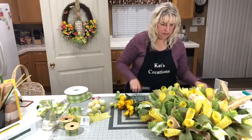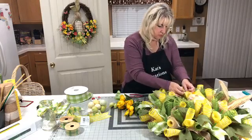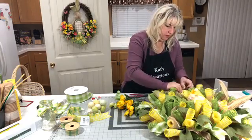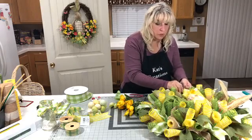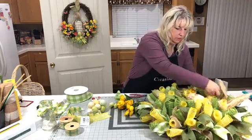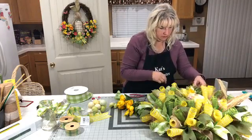Okay, so let me show you what we've done. You guys can tell me thumbs up or thumbs down. I'm just trying to open my bows. Thank you, gals, for sharing. I don't want to put a ribbon in here. I don't want to put a giant bow in here. So let me show you what we've done.